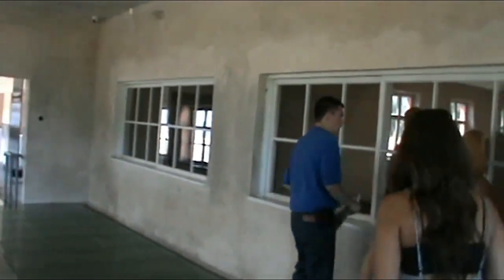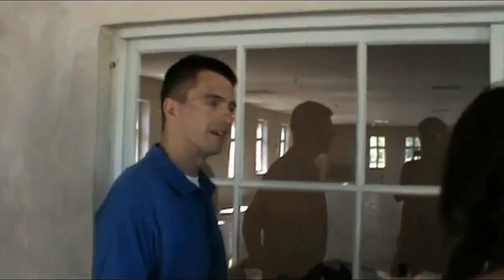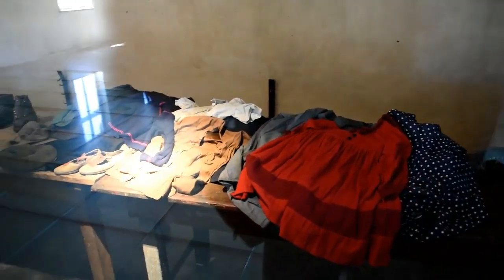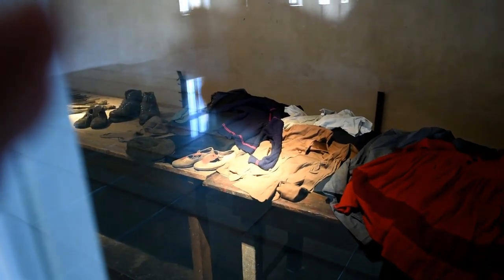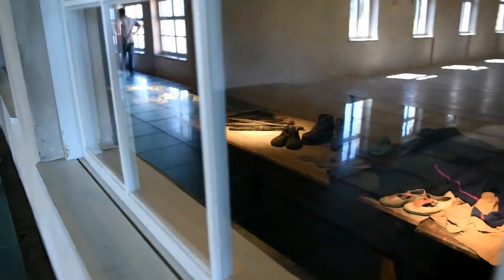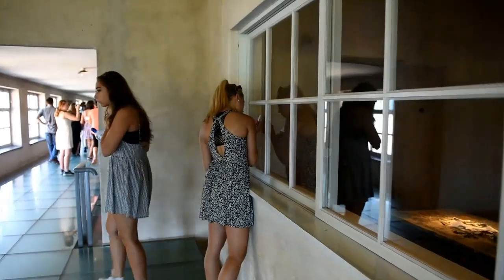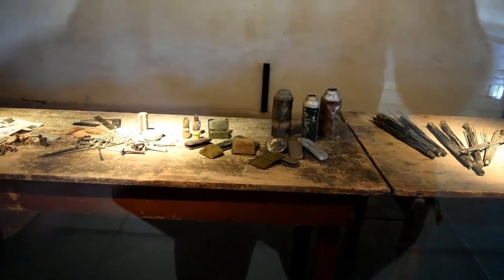And this is where people who were assigned to Canada would actually sort through all the prisoners' belongings. Is that real belongings? That's real clothes, yes. That's real stuff from Auschwitz. In this room, prisoners assigned to Canada searched the clothing and luggage of the people that had just arrived. They were looking for hidden valuables and money. Once the search was completed, the clothes were disinfected right here in the sauna building and then stored over in Canada before being sent back to Germany.